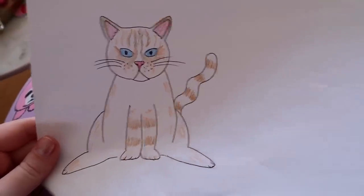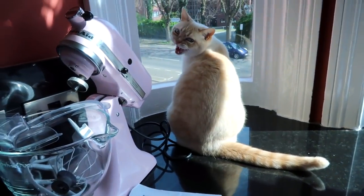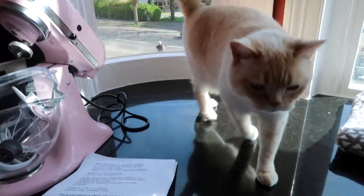Also, look at this that I drew the other day. My friend asked me to draw something. So I drew Nelson. Look how cute. Nelly. What are you doing? What are you doing? Oh, kisses.